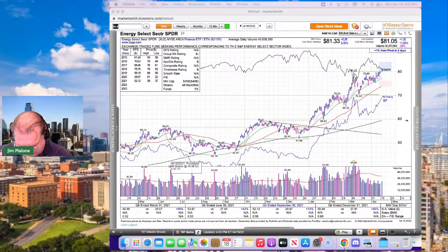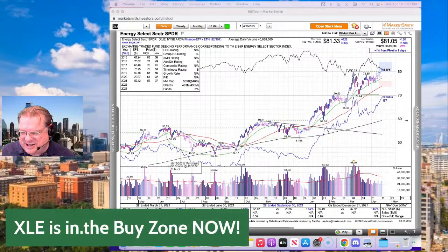Now, is it gonna matter? Well, I think it is, because we're at this buy zone. The buy zone, the pivot is 80.22. We're at 81.33 after hours. It's coming into this. I just think this is going to look good. Now, it may pull back a little bit, but I think in the next month or so, we're going to see some very strong action in this XLE.